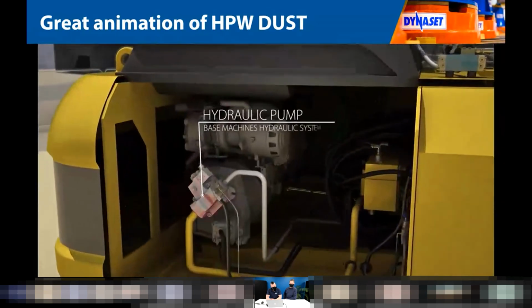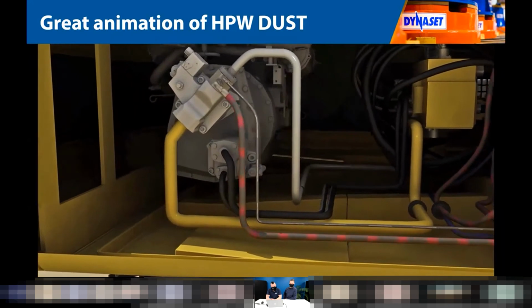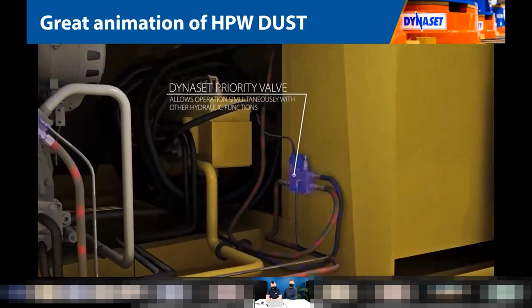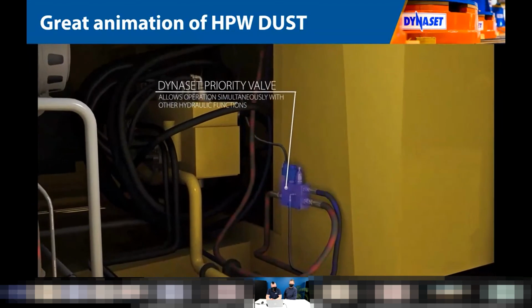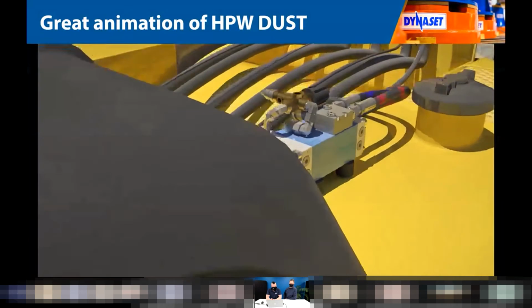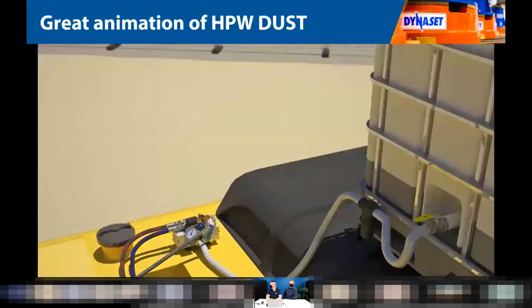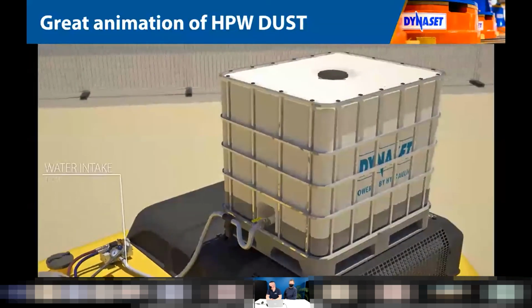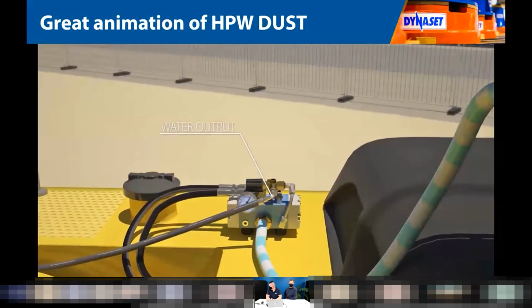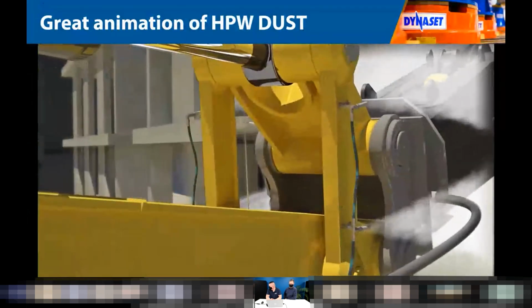The HPW Dust uses the power from the base machine's hydraulic system. It is typically installed in the base machine's existing hydraulic lines with the DYNASET PVSI priority valve kit. The priority valve allows operation simultaneously with other hydraulic functions of the machine. The HPW Dust system uses DYNASET's HPW high-pressure water pump, which converts the hydraulic power into high-pressure water. The water for the HPW pump can be taken from a water tank or from a tap. The high-pressure water is pumped through the dust suppression nozzles, which create the high-pressure water mist.